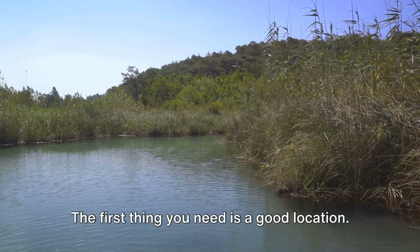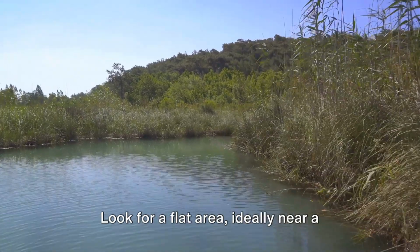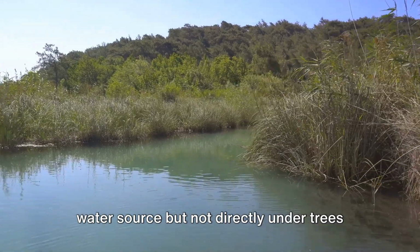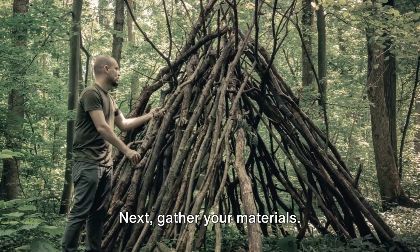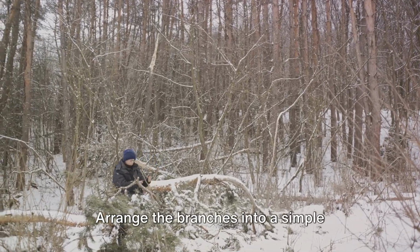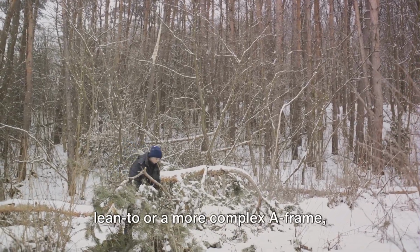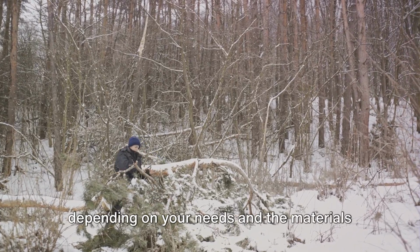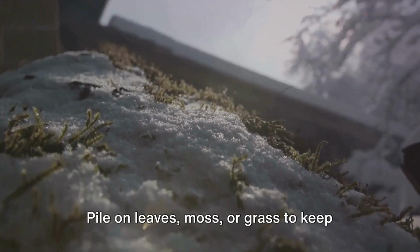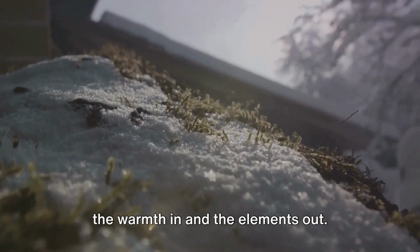Let's break it down. The first thing you need is a good location. Look for a flat area, ideally near a water source but not directly under trees that could drop branches. Next, gather your materials. Fallen branches make an excellent framework. Arrange the branches into a simple lean-to or a more complex A-frame, depending on your needs and the materials at hand. Don't forget insulation. Pile on leaves, moss or grass to keep the warmth in and the elements out.